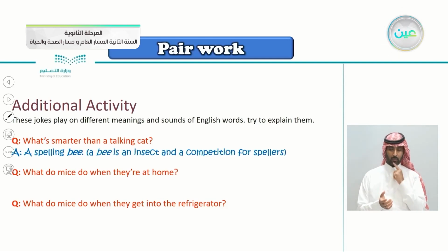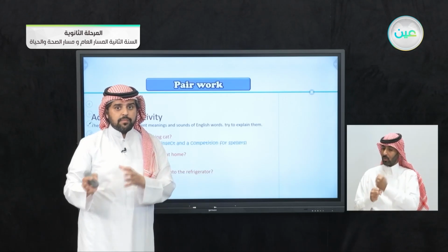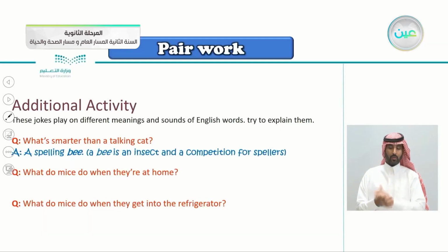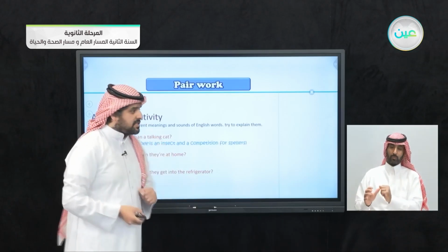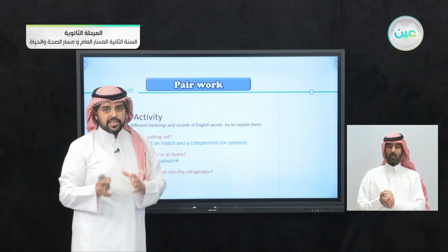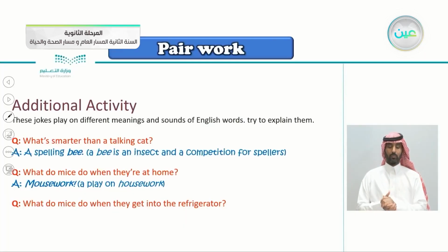The second question, what do mice do when they're at home? So the plural of mouse is mice. We don't say mouses, it's mice. Again, what do mice do when they are at home? So let's see the joke here. Mousework, a play on housework. So instead of saying housework, we say mousework. So this is playing on the pronunciation of the word. Mousework, so it means it's close to housework.